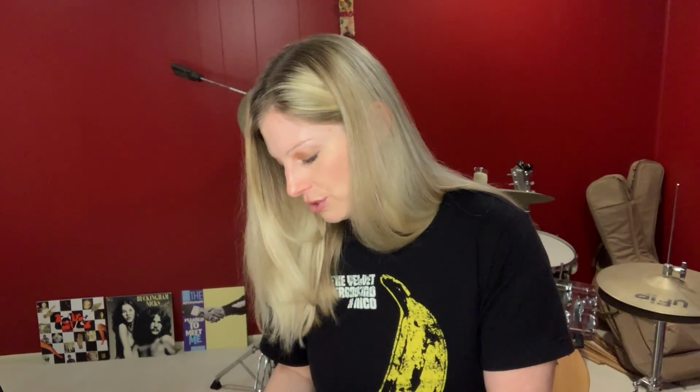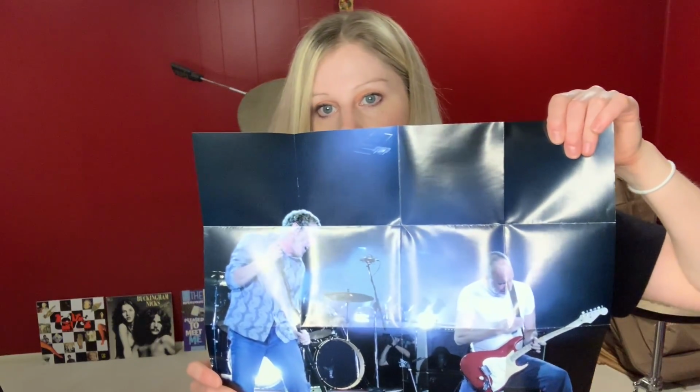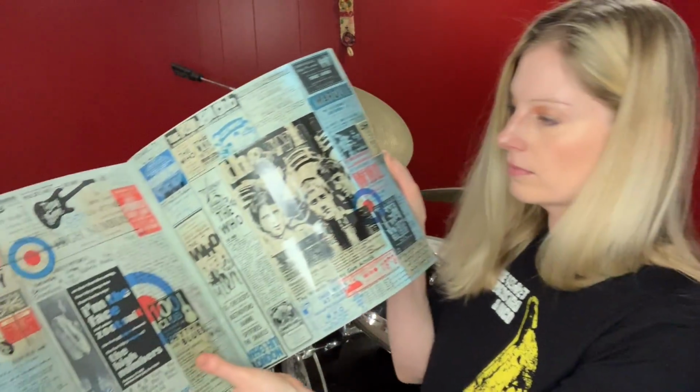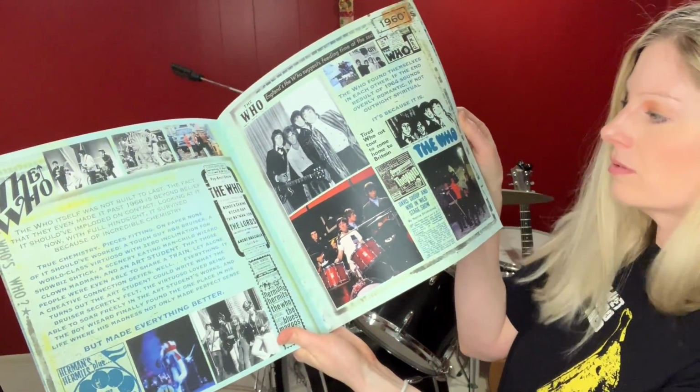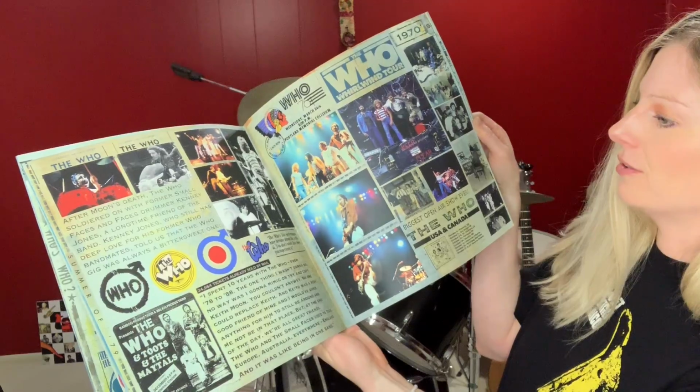Ethan also sent me some posters, some mini posters. Maximum Who, yes. And then this is one more recently of Pete and Roger rocking out. That's cool, right? And then he sent me, here it is, The Who Hits 50. This is a really neat booklet. Look at all these awesome pictures in here, obviously commemorating their 50th anniversary.